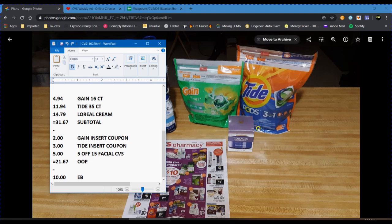So that allowed me to use a majority of that $30 threshold I needed to reach on the L'Oreal facial care. So the L'Oreal facial care, the collagen night cream, is $14.79 at my store. Add everything together, that brings my subtotal up to $31.67. Now we're going to apply our insert coupons, digital coupons, and CVS CRTs.